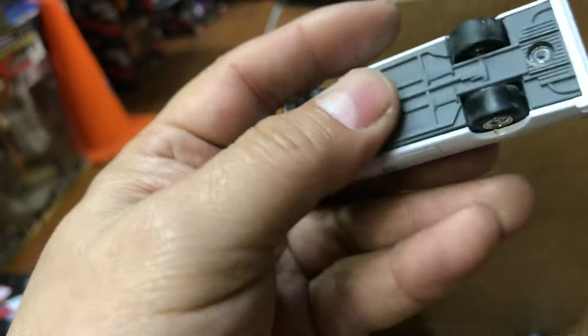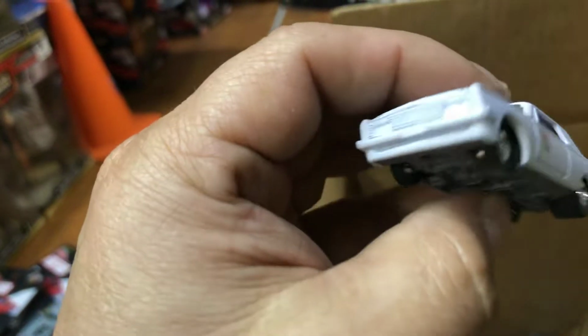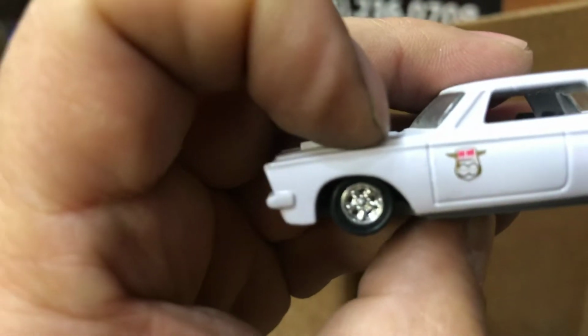Awesome. What else do I find in here? This is another one that we saw earlier. And this one's definitely another prototype, because look at the front windshield right there, see? The mold is not formed correctly. So that's definitely a prototype.